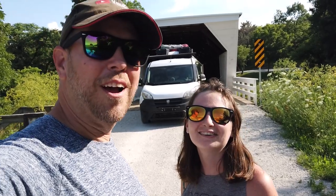Stop right here and let me get a picture. We just drove right through the Cedar Bridge. That was so awesome. Look at that. We just had to get out and take a picture of the van right there in the entrance of the Cedar Bridge. That's so cool. This is the only one you could drive through. It is. So, yep. All right.